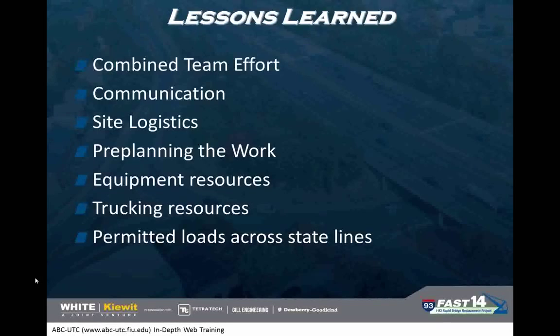So lessons learned. I could never say enough about the combined team effort that it took to be successful on FAST 14 from MassDOT, FHWA, and again, I know Joe and Tom and Mike would say the same thing, it was unprecedented cooperation in trying to meet this, and everybody was bought in to make this happen. So we got to have that. We got to have communication.